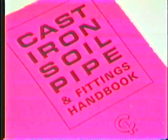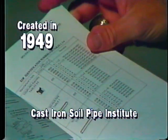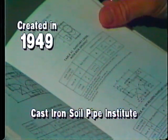Created in 1949, this not-for-profit industry trade group has established and monitors quality control requirements at its member foundries. Periodic visits by CISPI inspectors who monitor quality control standards ensure that today's products, proudly made in the USA, meet rigid standards. There must be a reason for a 600-year-old idea to be the best choice in present-day residential, commercial, and industrial building designs. Actually, there are 7 major advantages that lead to specifying cast iron systems in buildings of quality.